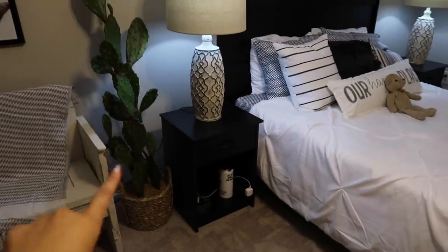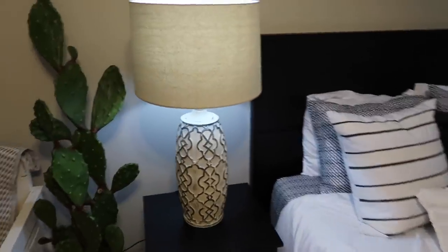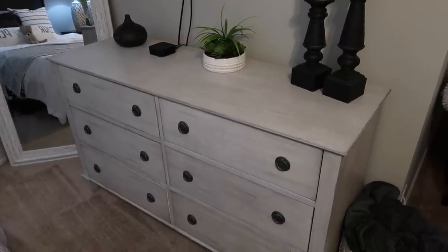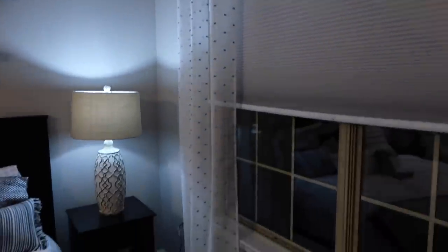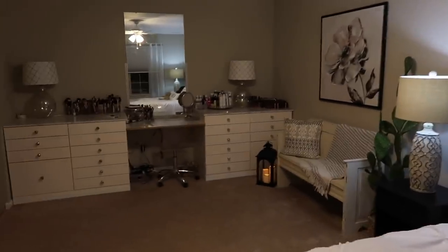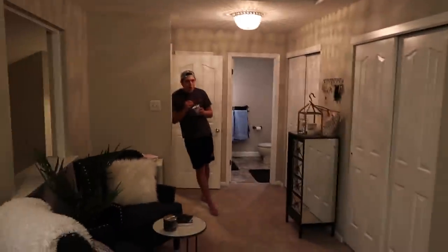That cactus I got at Target. Isn't that so cute? And then I got these lamps today. Nightstands, which you guys saw us build. A little laundry basket with an extra blanket in it. This is the dresser, TV, and then this is our mirror, which is so cute. We got new curtains and Matthew's side. Guys, that's my room and I'm so excited about it. I love it. Do you love it?